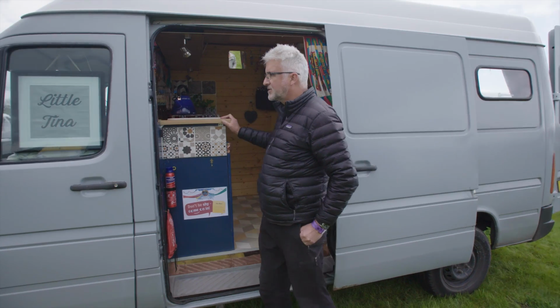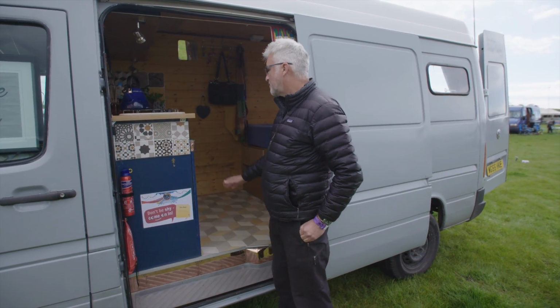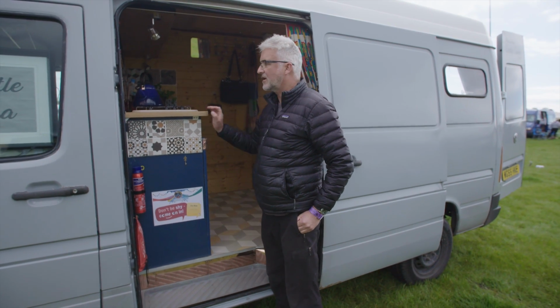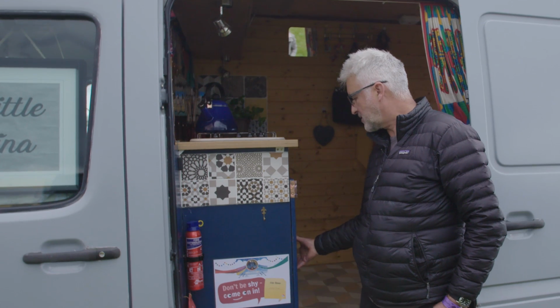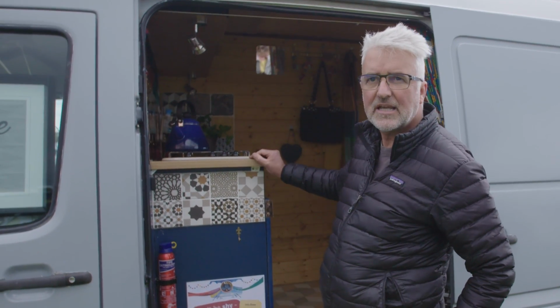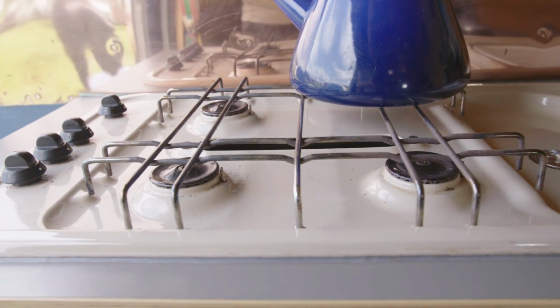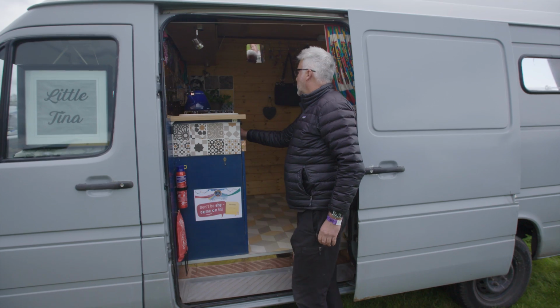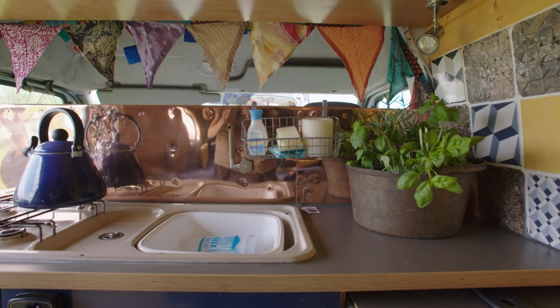Okay, so this is the kitchen of little Tina, which is an LT35, and we've got the gas stove here. LPG gas tank is underneath. Originally we had the gas bottle in here, but we took it out and got an external LPG tank underneath. So we got 3 hobs here, a grill, and yeah, works a treat.